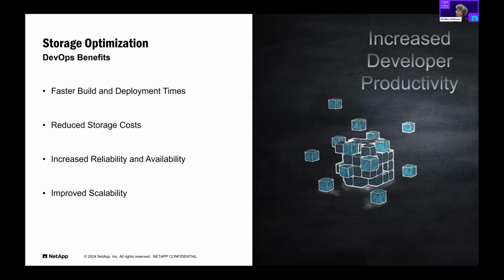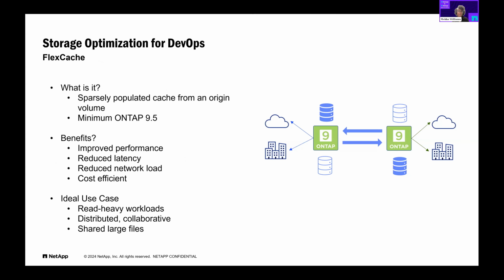And it's one of the value propositions of ONTAP's data management feature set. So let's get into it a little bit. I'm going to cover just a couple of scenarios, and they are by no means the total and complete list of ways you can optimize. But remember, my goal is to inspire. So hopefully this can give some good ideas.